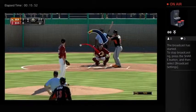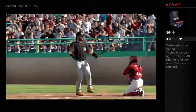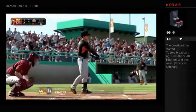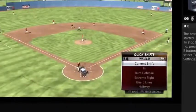A high fastball that time in the strike zone and on the outside corner. But that is a dangerous spot to be pitching if you're only throwing in the low 90s. Oh, a fastball swung on and missed, and for the second time today, he's gone on strikes.